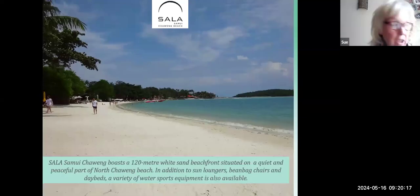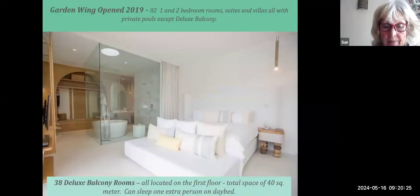And then just to show you a picture of the beach, you can see it's right at the end, lovely and quiet. So moving over to the garden wing, these are similar room types to the ones that I showed you at Chong Mon.